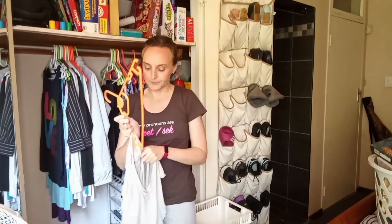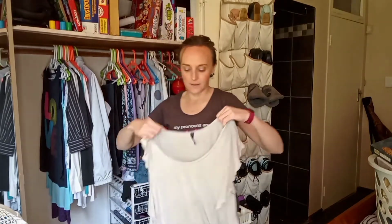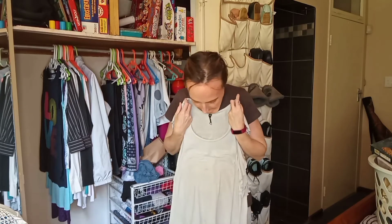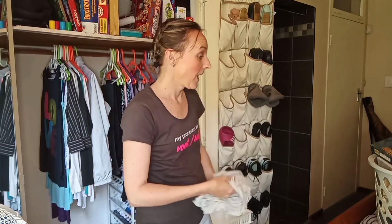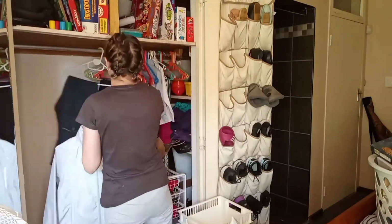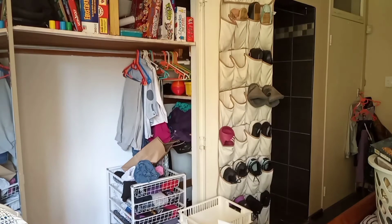So, this top is an example of should I declutter or should I keep it? I like it, but I don't like it that much. But I might have an idea for how I can adapt it. No. No. I'm donating. Obviously, I am well versed in making quick decisions in terms of what clothes to keep and what I should just let go of.